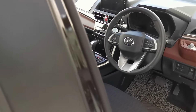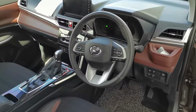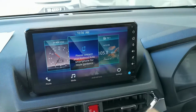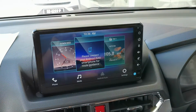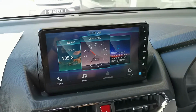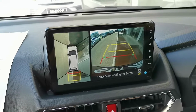Stepping inside, the new Alza features a dashboard design that is closer to the smaller Ativa with a floating radio head unit. All Alza except the base model gets the touchscreen infotainment system coming in at 9 inches as well as 6 speakers. The top spec Alza gets Perodua's first ever 360-degree camera, which is featured on the 9-inch screen.